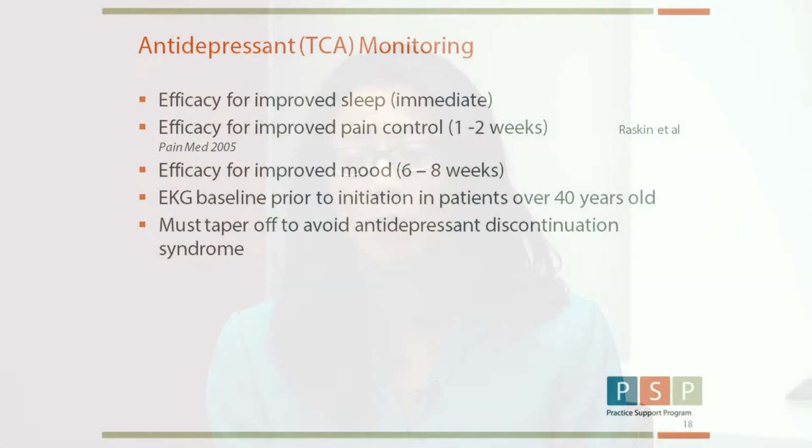So how do we decide if we're going to continue using the antidepressants, in particular the tricyclic antidepressants? We want to see a change in mood, change in pain, particularly change in function, but sometimes only a change in sleep is the major benefit. But that in itself is great because it changes ability to function and coping. If we're going to taper off any medications, the tricyclic antidepressants in particular need to be tapered and not discontinued abruptly because it can cause some rebound effect.